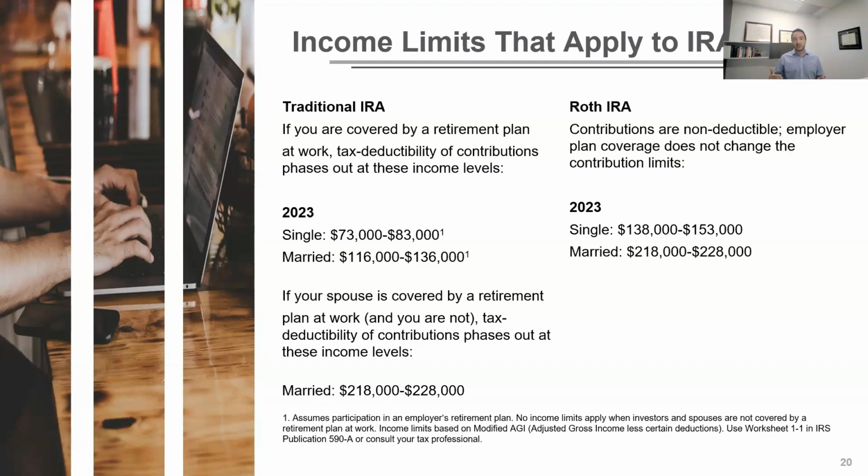If you're a single individual in 2023 and you're making less than $138,000, you can put money into a Roth IRA account. But if you're making between $138,000 and $153,000, you can only put a proportion of that $6,500 in a Roth account. And if you're making more than $153,000, the IRS thinks you're making too much money. You shouldn't be taking advantage of these accounts, so they don't allow you. And if you put money in there, you're going to get penalized every year for about 6%. And then we also have the married couples income range here as well, $218,000 to $228,000.